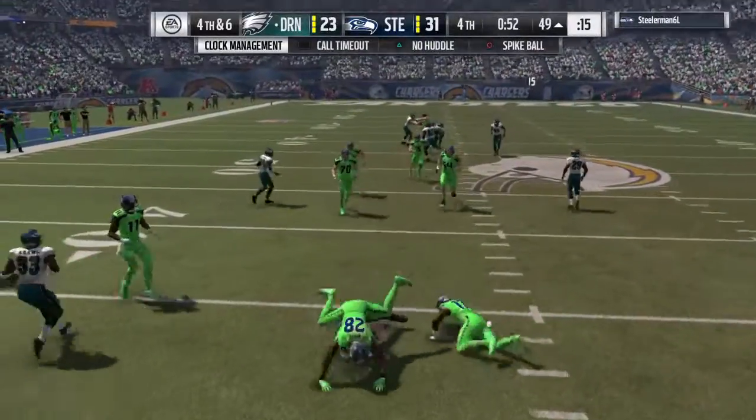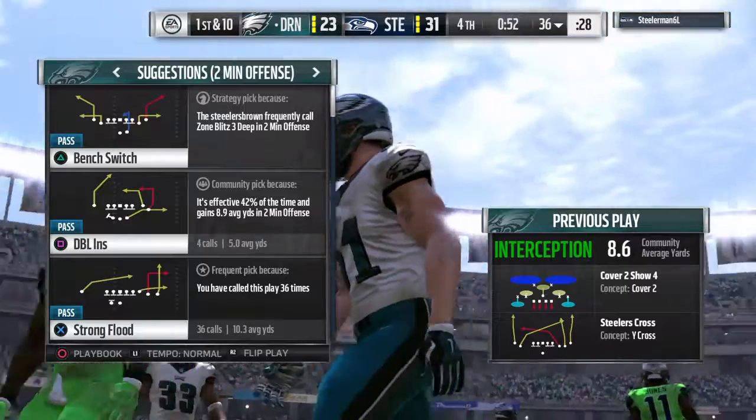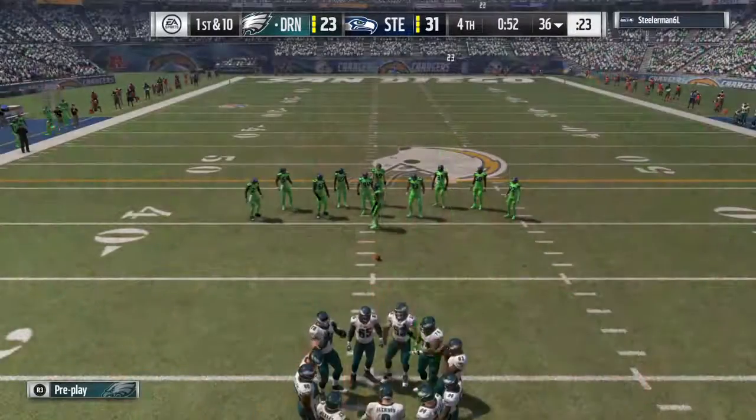They get the turnover they needed. It's intercepted. A great read, and it's picked off. And they take possession of the football and have it at the 36-yard line. The Eagles offense now gets set to head back onto the field.